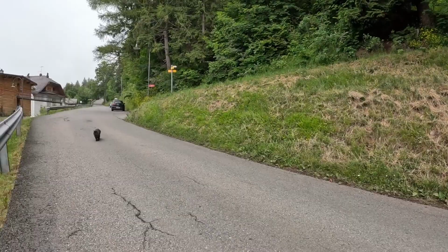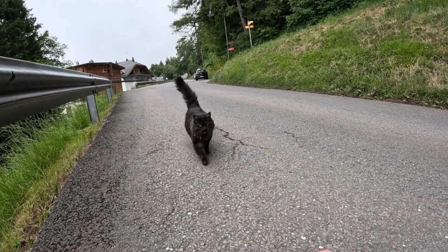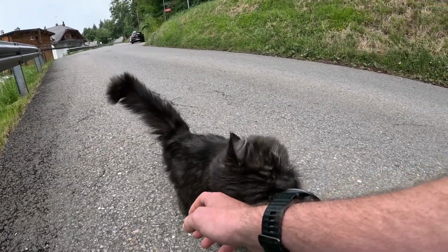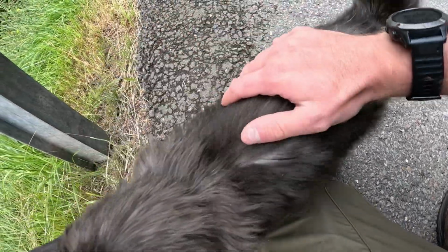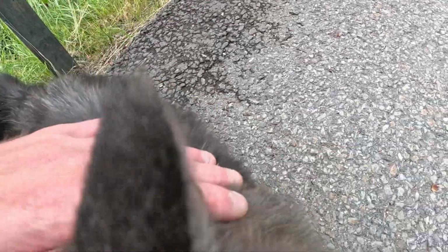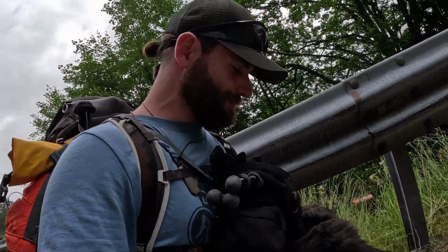Let's do it. Well, wouldn't be a hike without saying hello to a little friend. Hey. Hey, your fur is very silky. Aww. I'm not taking it with me.